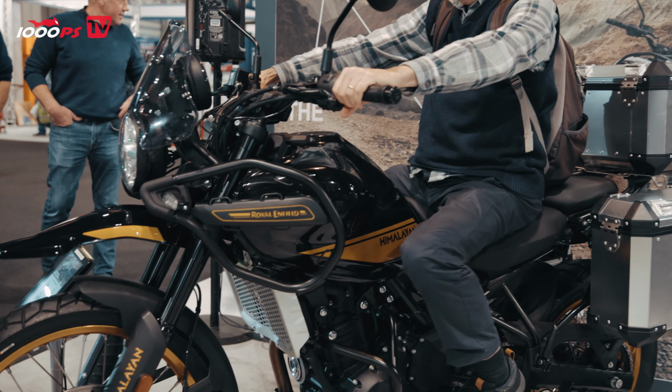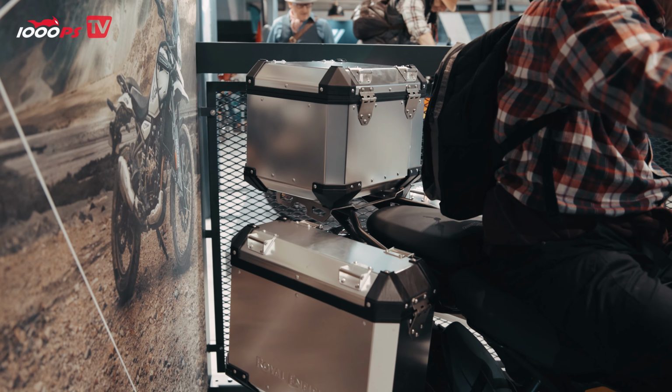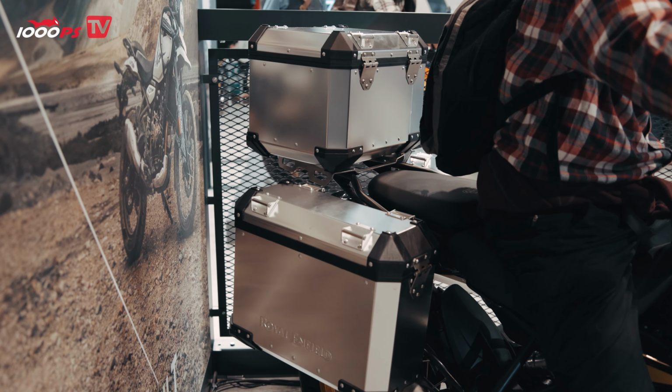As we said, this is a completely ground up new bike for Royal Enfield, a massive step over the old bike, considerably more power. Weight has stayed around the same, even though the engine is actually 10 kilograms lighter, the overall bike is only a few kilograms lighter. And they've done that because they wanted to keep the robustness and strength of the Royal Enfield.